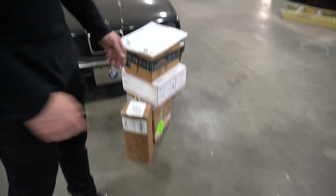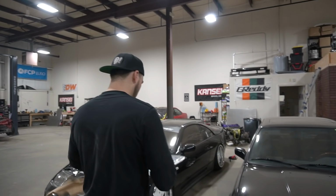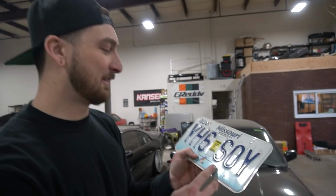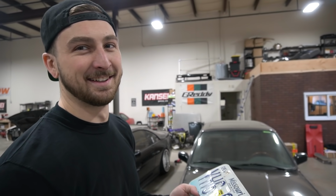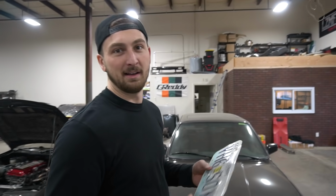Since we don't really have any fun stuff going on today, I figured it'd be a good time to dabble in some sub mail, because we got a little pile going on here, and I'm really eager to open it. So I already know what this one is. Is there a note in there? Okay, a Missouri plate. This is the first time ever from the state of Missouri. That was a good one. Show me state. What does that mean? I ain't showing you anything.